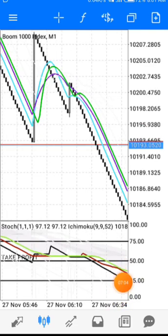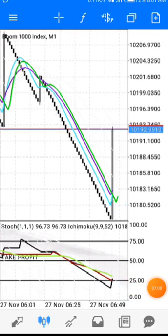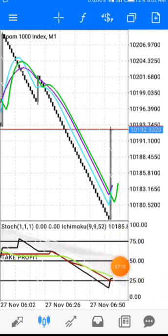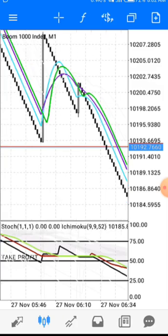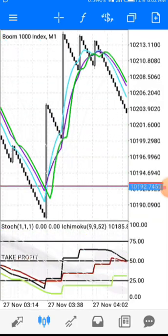The three Ichimoku lines are around the 25 level here, and the spike happened. Just now, that's what I say. You see, this is the current market. The black, the green, and the red are at the 25 levels, and the spike happened just now. So that is how it works. Thank God this spike happened and you see it yourself. So that is how it works.